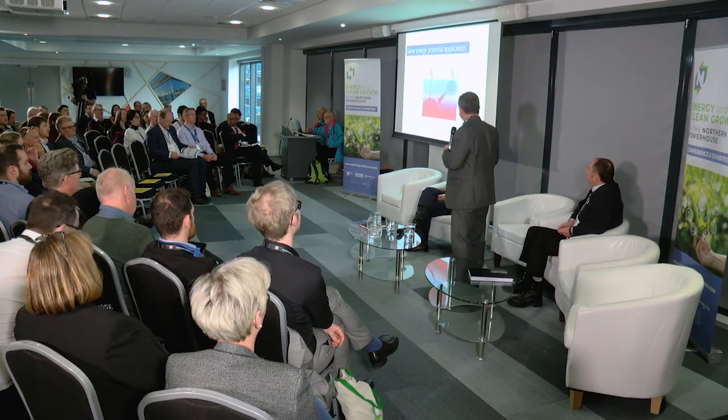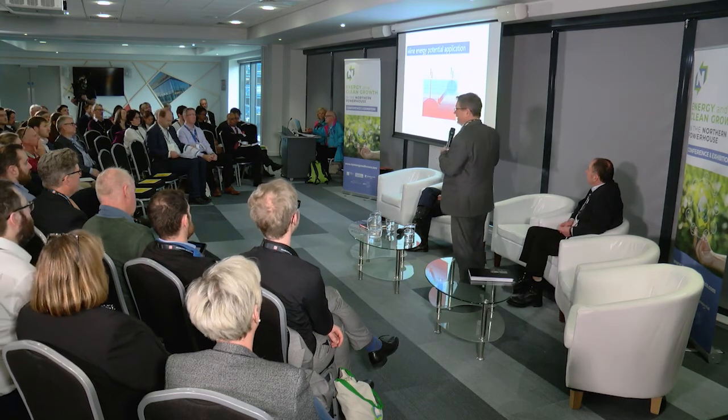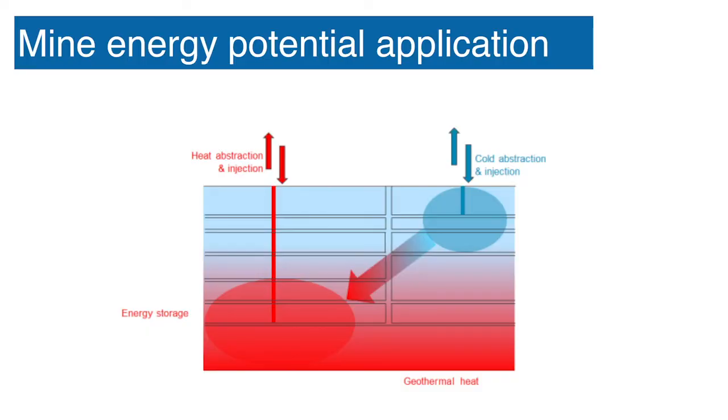You can also use the mine in a number of ways. We could have cold zones. So cooling is the fastest growing area of energy use in the UK. So we could be cooling. We could be pulling out that geothermal energy. But you can also store energy in a mine. So we could raise the temperature of a mine to 40 degrees or so, get a very efficient coefficient of performance on the recovery of that. And we would source that energy from things like renewables.